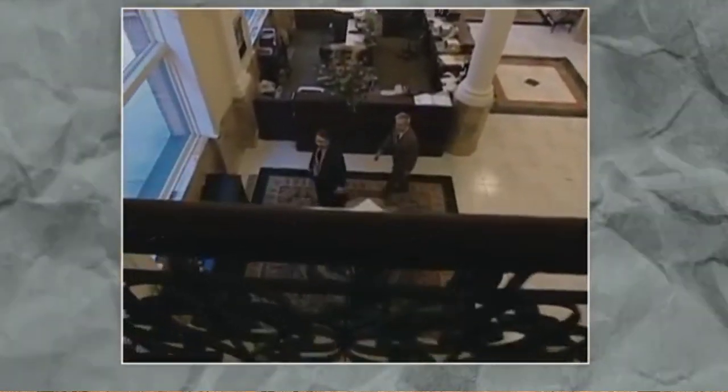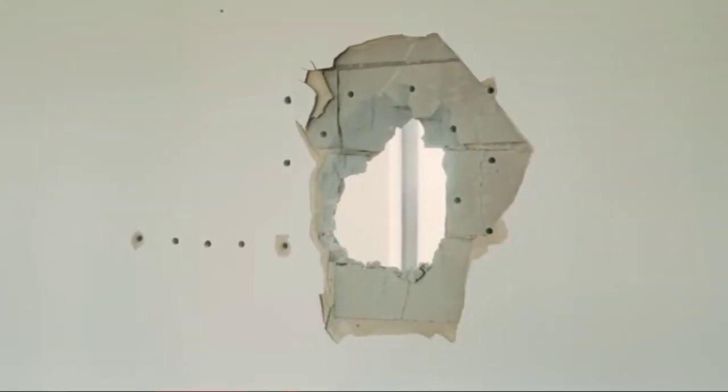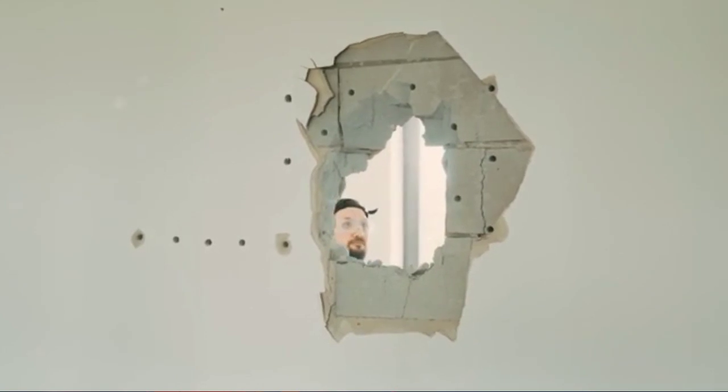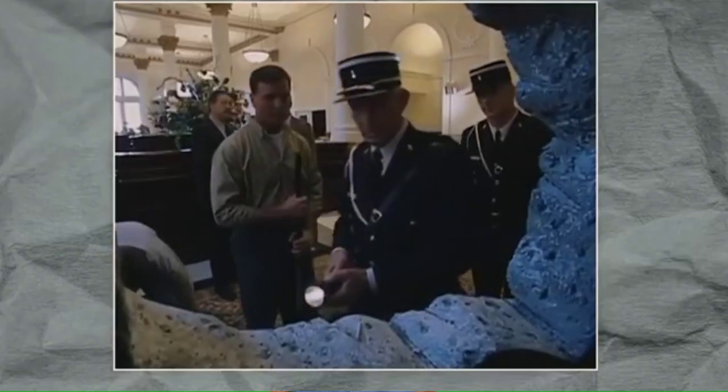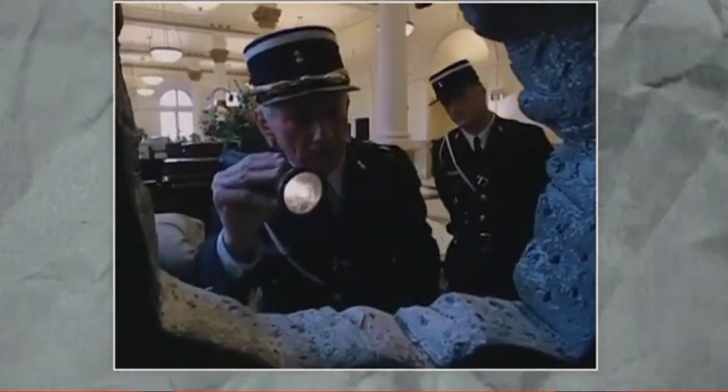This task was quite time-consuming because the walls were thicker than regular walls, and there was also iron reinforcement between them. Well, after many hours of hard work, a hole was made so that a human could enter through it. And when they looked inside, the sight was unbelievable. The bank vault had been looted.